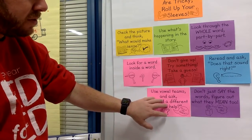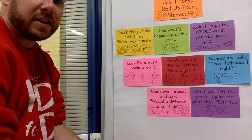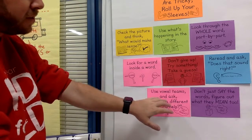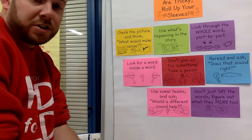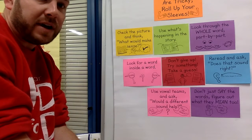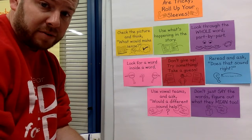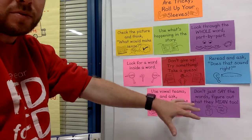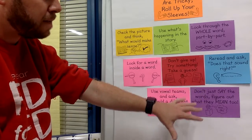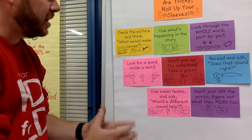Now, using our team vowels. We're going to be learning and working with team vowels and phonics a lot in the next couple days. So team vowels. Ask yourself, is it a short vowel sound? Is it a long vowel sound? If you say it and it doesn't sound right, try a new vowel sound. And as always, we don't want to just say words. We want to figure out what they mean. So we're going to be practicing and working on all of these in our bin.